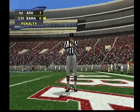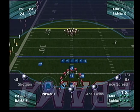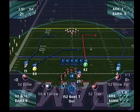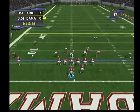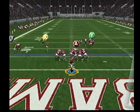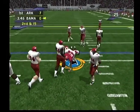Holding. Half the distance to the goal line. Number 83 obviously didn't have his man if he had to resort to offensive holding like that. Good call. Ball at the 6-yard line. Gets it off. Number 24 wraps him up quick.